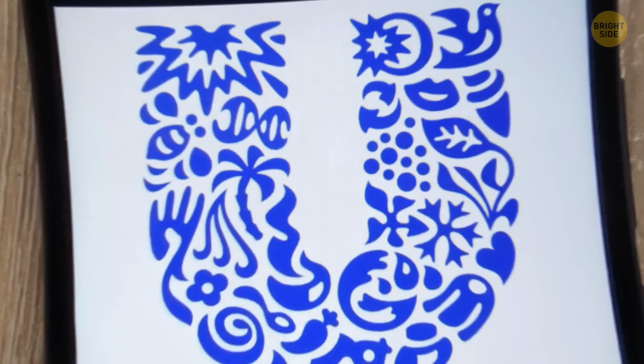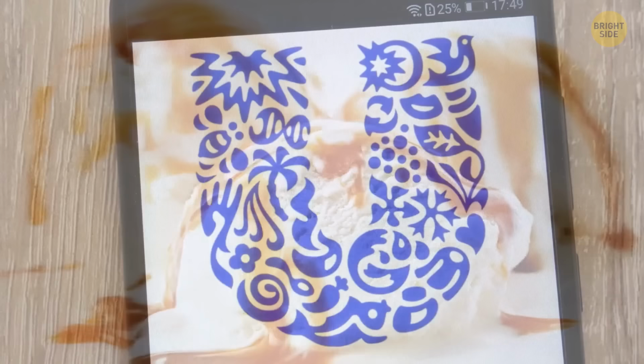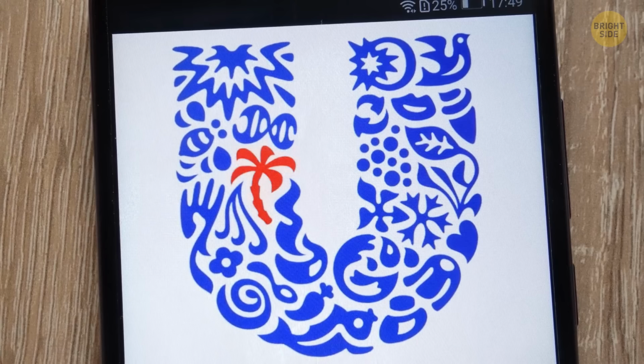There are 24 symbols hidden inside the Unilever logo. Let's count, shall we? The sun, dove, plant, spark, chili pepper, spoon, bowl, flower, ice cream, hand, hair, lips, swirl, fish, clothes, bee, particles, packaging, transformation, waves, DNA, palm trees, heart, and virtuous cycle, whatever that is. These represent everything that the company believes in and produces.